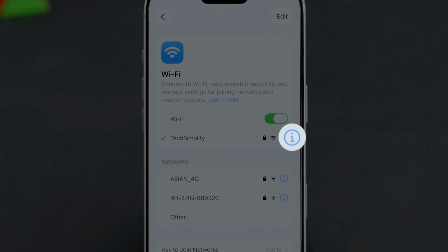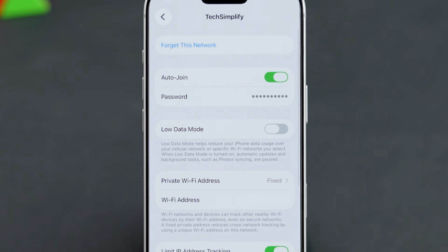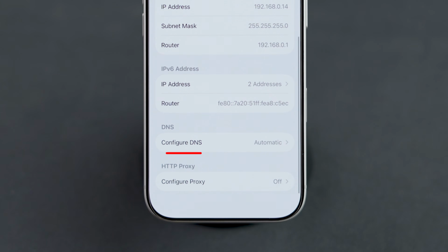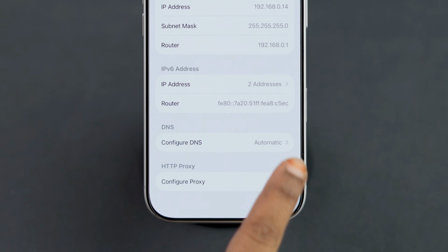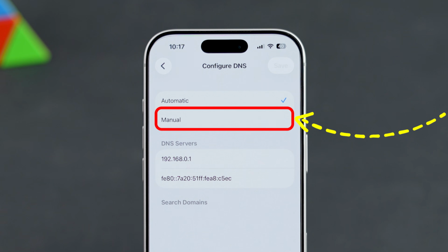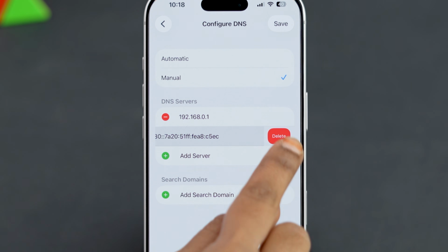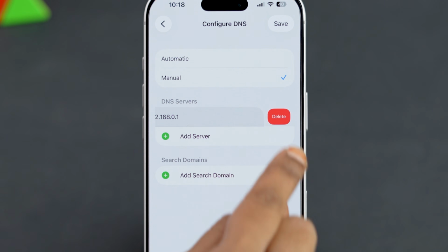You can see a small info icon next to the Wi-Fi name. Tap on it. Scroll down to the bottom and tap on Configure DNS. By default, it will be set to automatic. Change it to manual. You can remove any existing DNS servers by tapping on the minus icon.